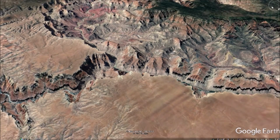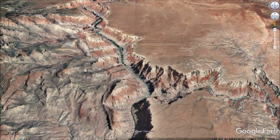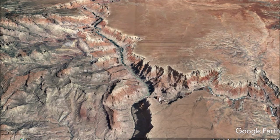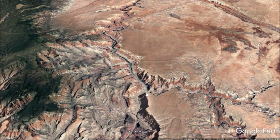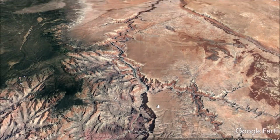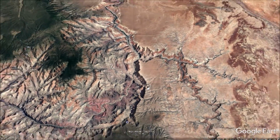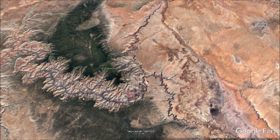And let me get this oriented here for you. We were just over here looking this direction. This is the confluence of the Colorado River and the Little Colorado River. So if you find this confluence, you will have found the location right there. It's where these two rivers meet up.